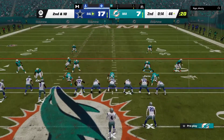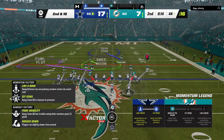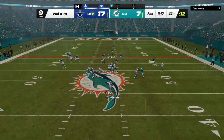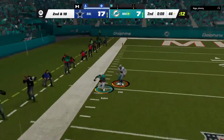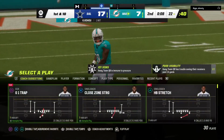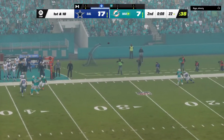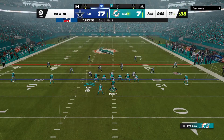So now 2nd and 10 after the incompletion on first down. Prescott. Well, he tries to force it in, and it's intercepted. And the Dolphins are going to take over here at their own 22-yard line. Well, he's certainly not been afraid to take some chances downfield. Now, look, it's paid off for him a couple of times. That time, not so fortunate.